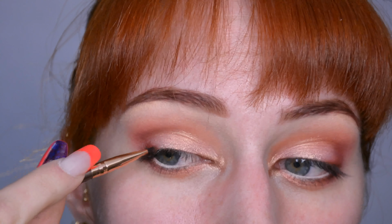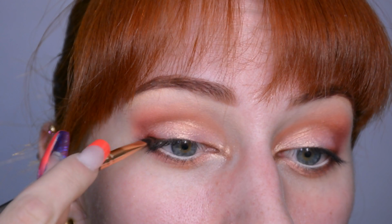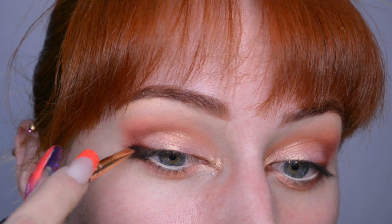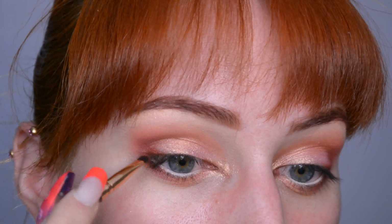On top of my eyelid I'm also going to use the dark brown shade, but only in the outer corner to really angle the eyes upwards a little bit more. I'm not going to go all over the lash line. And again I'm just using the dark brown shade instead of an eyeliner to really keep it all nice and easy.